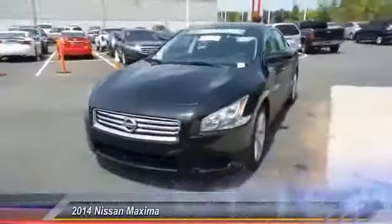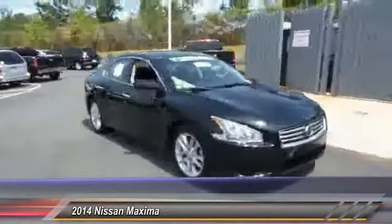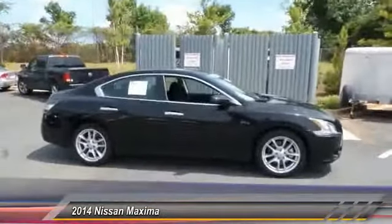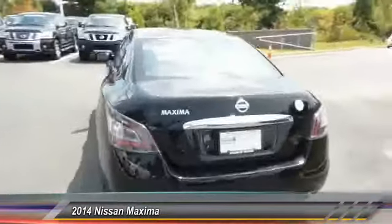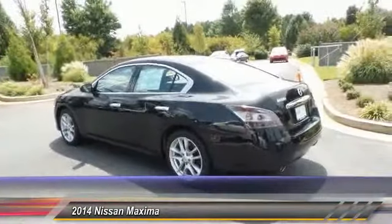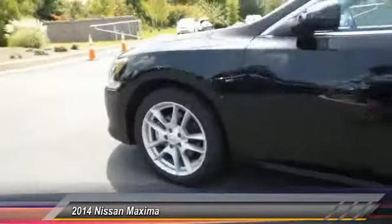2014 Maxima. Maxima offers elegance with an edge. The spacious interior provides refined comfort for up to 5 passengers. Advanced technologies such as Nissan intelligent key and push button ignition offer convenience and control and is priced below $20,000. This vehicle has less than 35,000 miles.